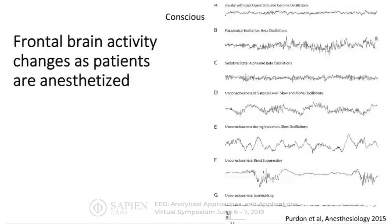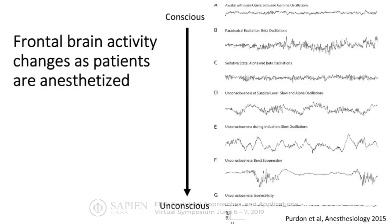And this works for the most part because brain activity from frontal locations changes as the patient's level of awareness or consciousness changes. For most routinely used anesthetic agents, you see this change in EEG patterns from high frequency, low amplitude activity to low frequency, high amplitude activity as the patient increases anesthetic depth. And this is much like what we see with the change from awake to sleep states.